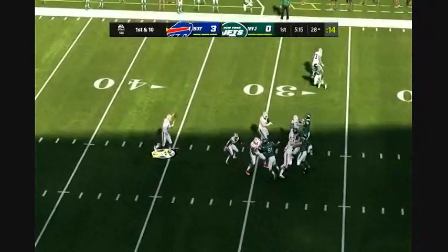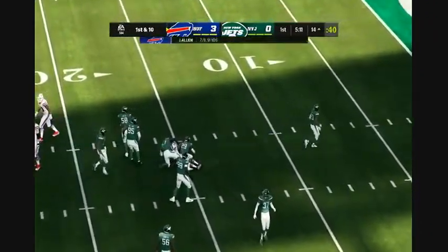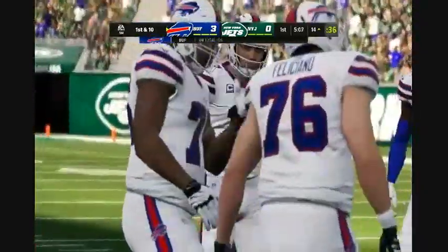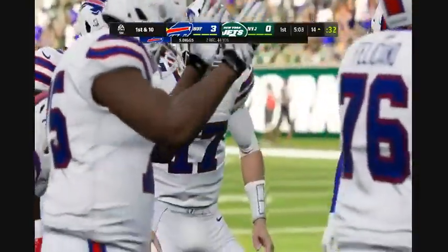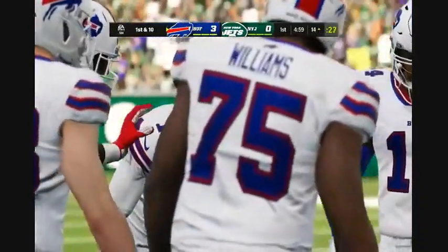Allen off the play fake. It's complete to Diggs. And down inside the 15 he goes. This duo locked in, 14 yards there, and a first down. I don't care who you put on him, he's going to be a handful in one-on-one throws. Yeah, right now, you're right.